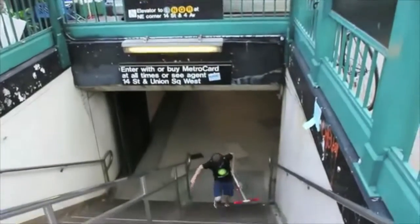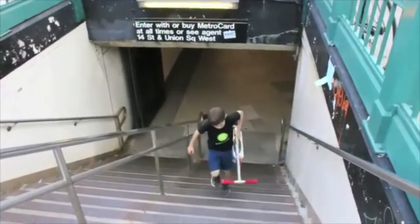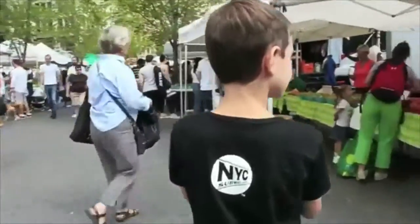This is a New York City subway metro card, but it's much more than that. This is a key to the city. Come with me and let me show you some places to hang out, play, and eat.